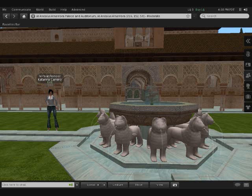The court is surrounded by the traditional arches and mosaic tiling of Arabic architecture, as well as some of the stalactite formations that I mentioned in my presentation, this kind of dripping cement that they hung from the ceilings, which is a very interesting feature of the Alhambra as well. So when you come to the Alhambra, both in real life and in Second Life, don't forget to look up because the ceilings are absolutely incredible.